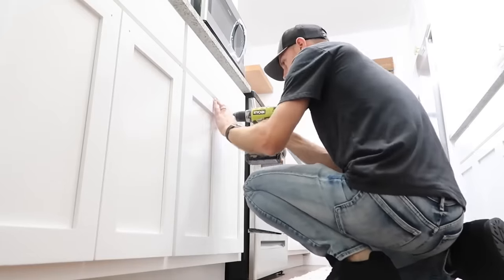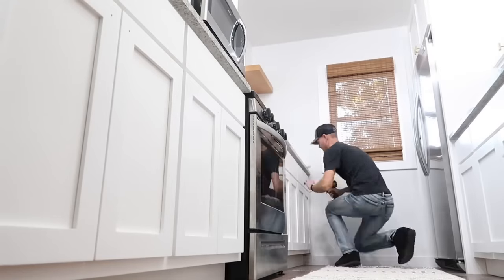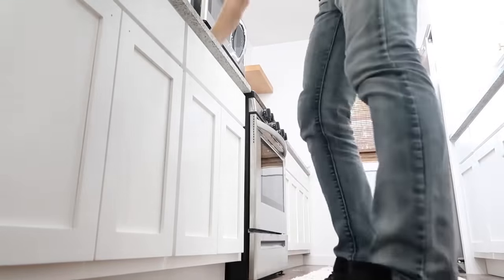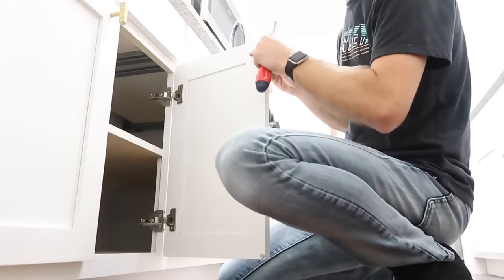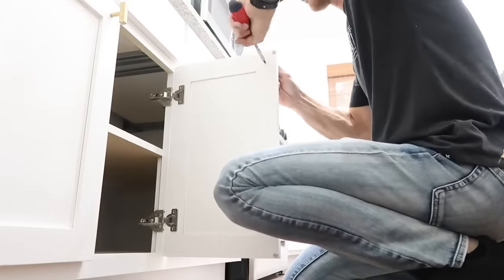So in my home, we have more of a white countertop, but we have gray walls. So I felt like since we were going all white in there, I needed a little bit of color in the granite, and I'm so glad I went with that option because it turned out really well.